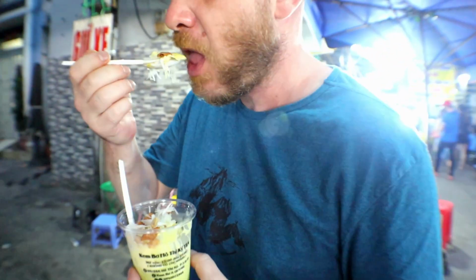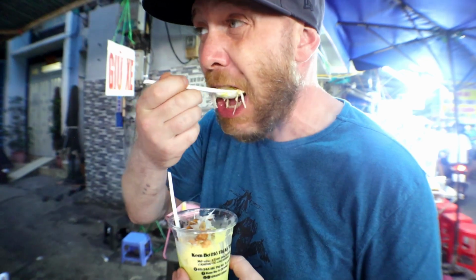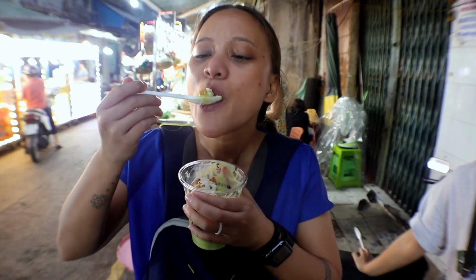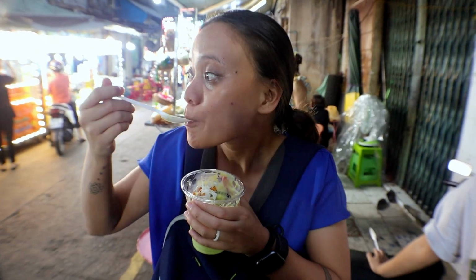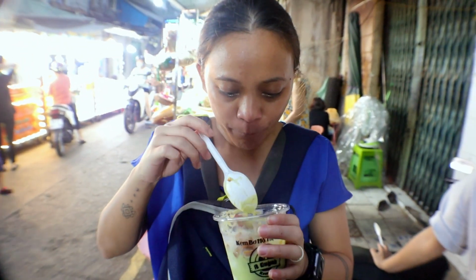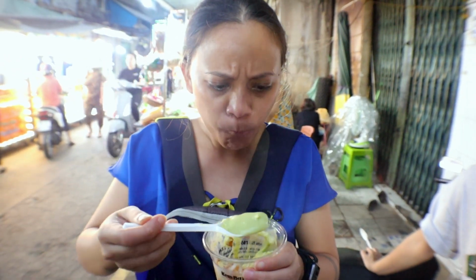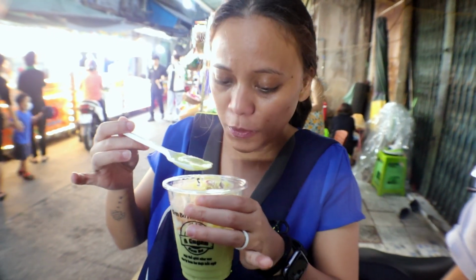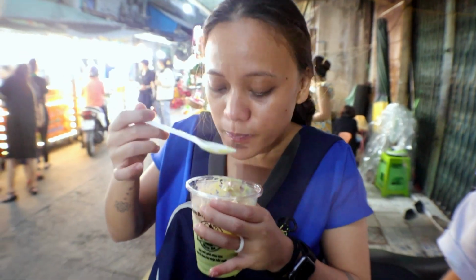It looks really good. The avocado is good. See, I really like durian, so it's good. It's really good, really fresh. It's not icy. It's super creamy. Oh wow. The avocado is super creamy and sweet. And the durian ice cream is super good. It doesn't overpower the avocado at all. So good.